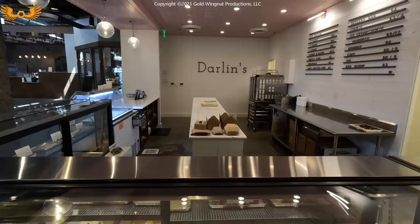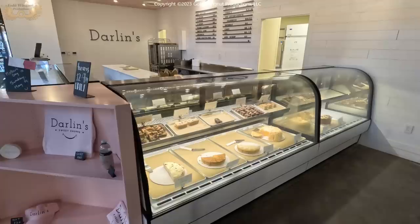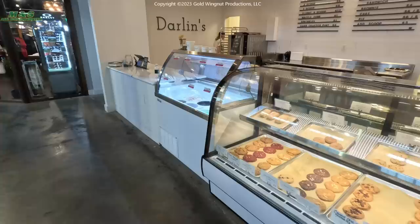This is Darlin's Sweet Shop. It's located in Sawgrass Grove. It's a small business run by Estelle Krasinski. Hope I got that right. But most importantly, it has the holy grail of chocolate ice cream here in the Villages, Zanzibar chocolate.